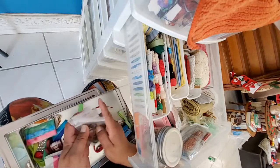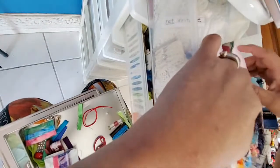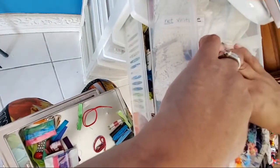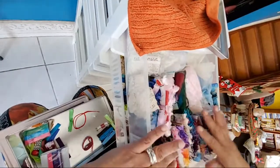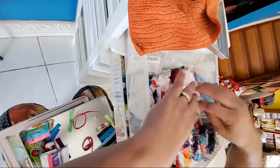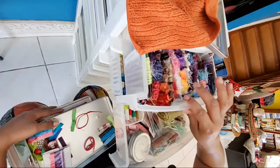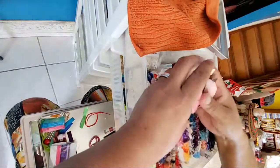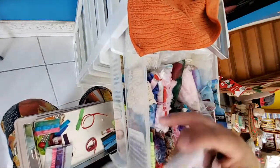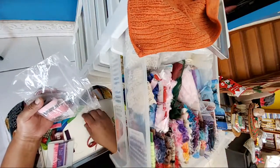These are in baggies. See, do they fit up here? These are mainly lace and eyelash strands, but there's some ribbons here. Maybe I can put some ribbons up here too. These are ribbons, and I have some baggies too here. So see, that's why I keep these random bags around. And I'll put these ribbons in here.